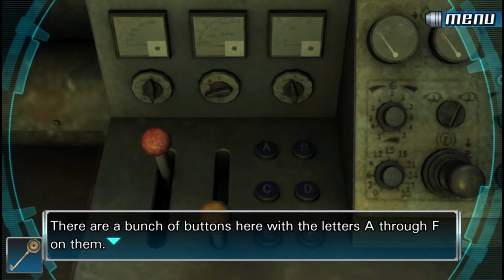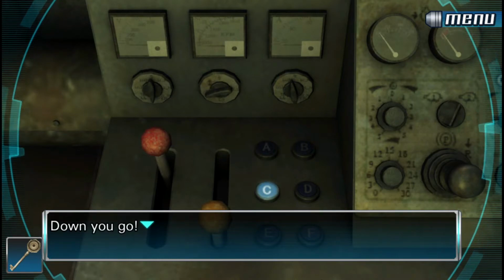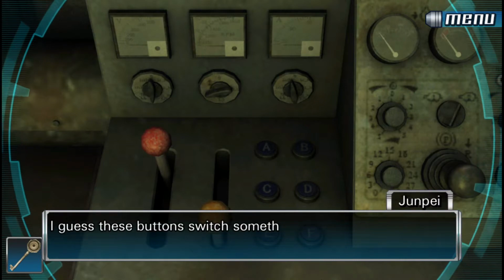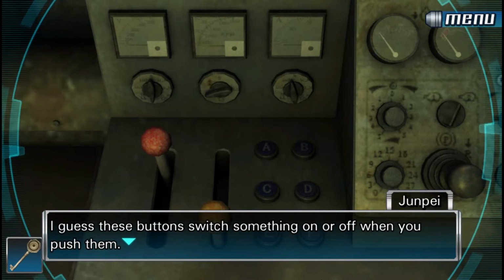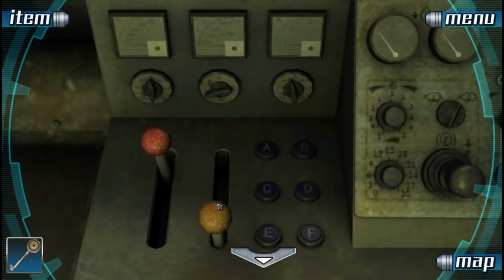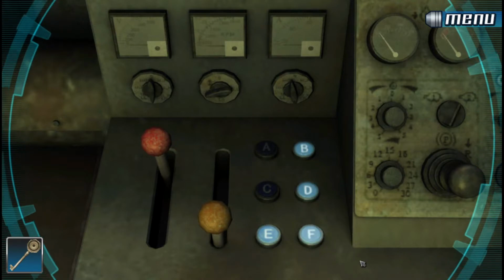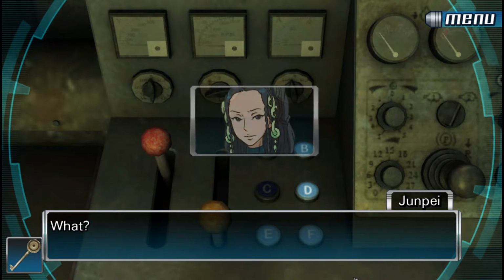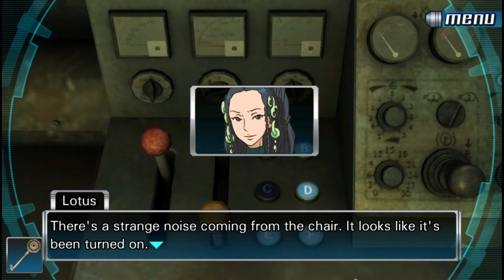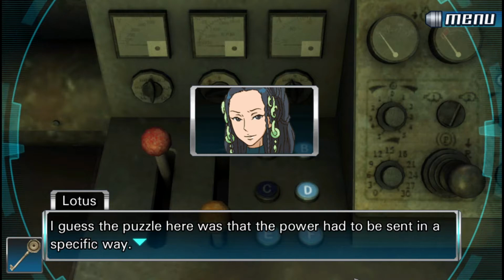These buttons. There are a bunch of buttons with the letters A through F on them. Let's push some of them. Down you go. So if I press it again, back up you come. I guess these buttons switch something on or off when you push them. Okay, what were the letters again I needed? E, D, B, F. Let's go E, D, B, F. What? There's a strange noise coming from the chair. It looks as if it's been turned on. I guess the puzzle here was that the power had to be sent in a specific way.